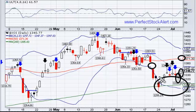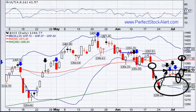Let me draw this out for you. This little move right here, we measure that distance and we add it once a breakout, and we haven't had a breakout just yet from the overall chart, but you can see that once you did, you would see a little move up to about here. So that would make sense if you wanted to go long something for a few days. XOI oil might do it.